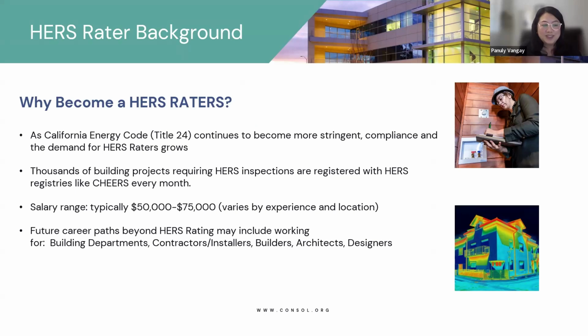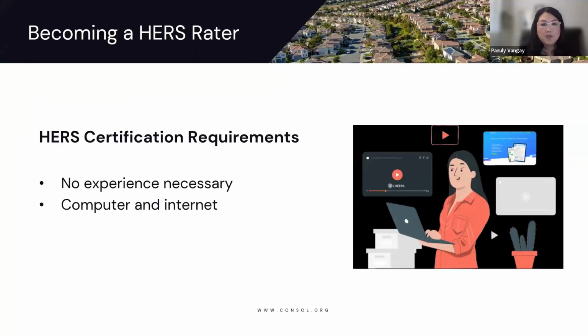And why would you want to become a HERS rater? Like David mentioned, there's a huge demand for HERS raters. Realistically, the course will take anywhere from a week to 2 weeks at your own pace. So once you get certified, the starting range is anywhere from $50,000 to $75,000 per year. It's definitely going to depend on experience and also on location, whether you're in the SoCal area, Central Valley, or elsewhere. And then you can go on to different career paths, like I mentioned, some working at the building departments or even as energy consultants. Next slide, please.